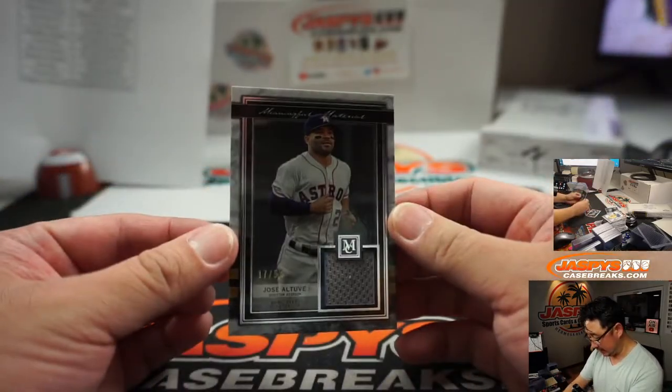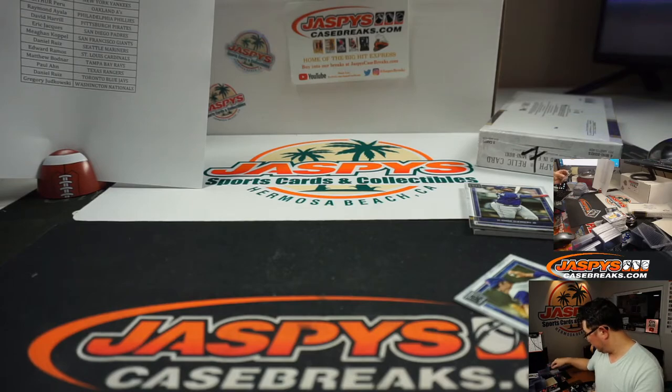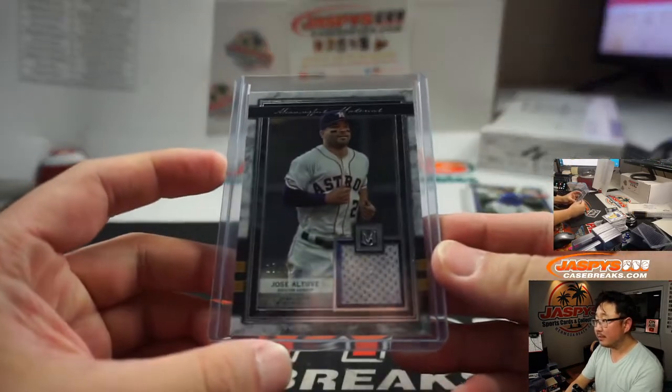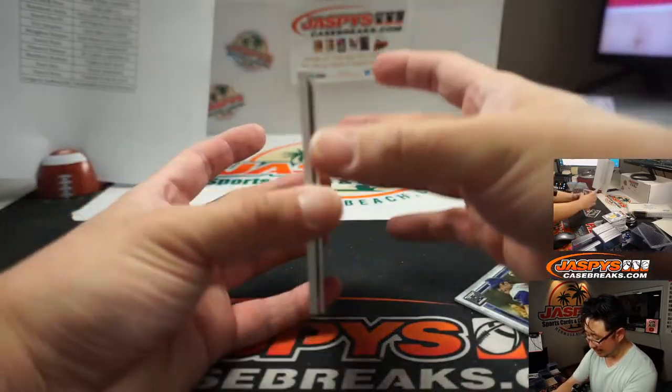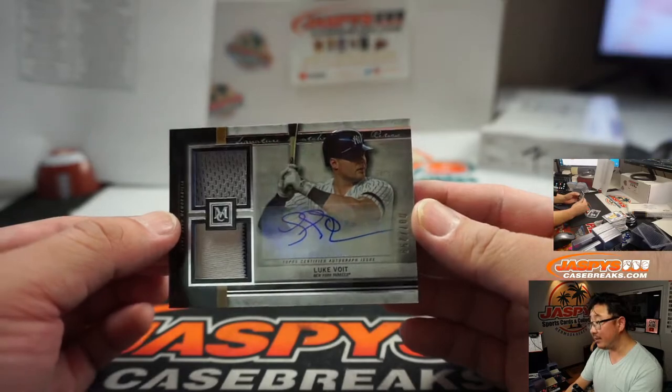And we've got this guy, 17 out of 50, Jose Altuve. We can just about make out the buzzer underneath his uniform there, EA. It's there. Vlad Guerrero Jr. reveals a Luke Voit. 007 out of 299.